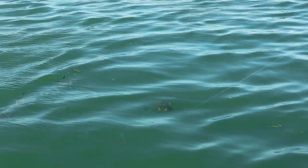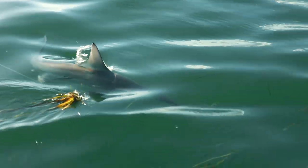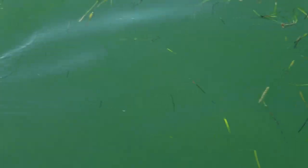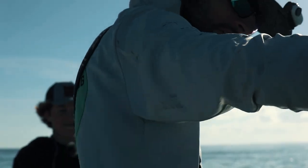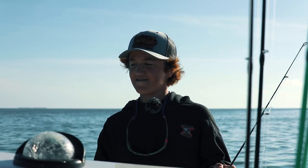What is it? Is it a big cobia? Uh-oh, he's gonna make a move under the boat. Maybe not. Black tip. Oh. There he goes. There we go, he's a sweet release. All right. Black tip shark on the mini. Probably like a 4-footer. Yeah. Definitely a fish bigger than the rod.